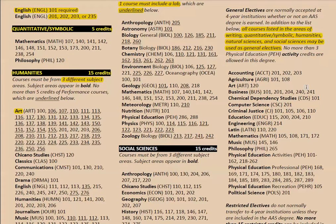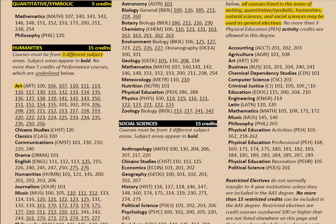Notice there are 2 kinds of physical education classes. We can only count 3 credits of activity-based physical education classes towards your degree. There is not a limit on the number of professional or lecture-based PE classes you take.